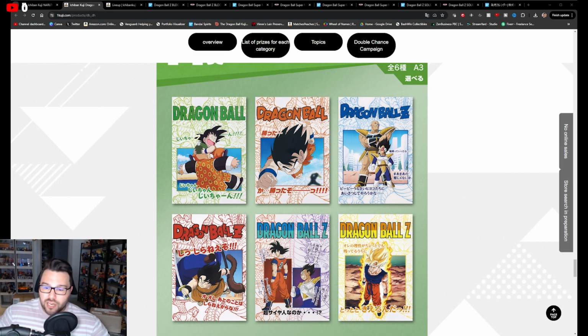I frame a lot of my favorite ones that I get within Ichiban Kuji and put them along my walls in here. And we're in the middle of planning a remodel of my whole office that's going to be shared with my girlfriend. So that's going to be pretty cool. And we want to decorate it and make things look nice.